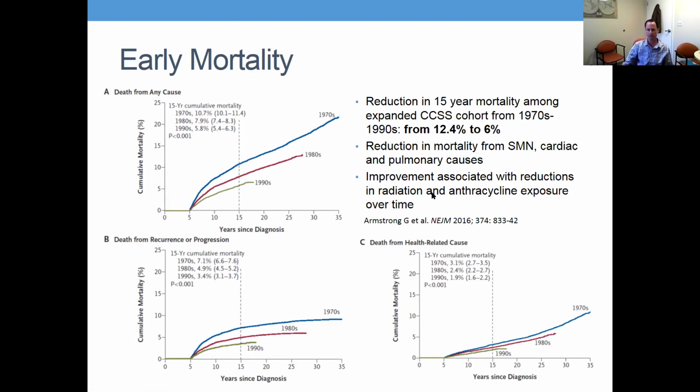But there's also been a reduction in mortality from second malignancies, as well as from cardiac and pulmonary causes, mainly associated with reductions in the use of radiation, both the doses and the numbers of patients who receive radiation at all, and reductions in the doses of anthracycline exposures over time.